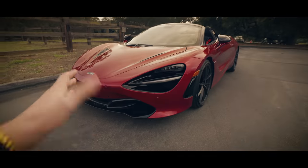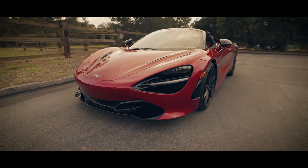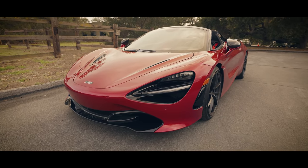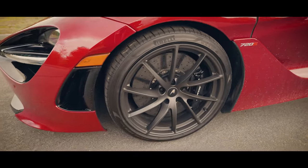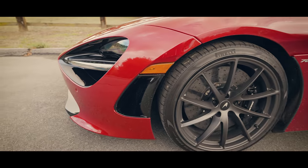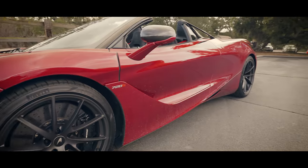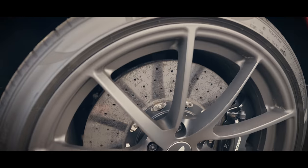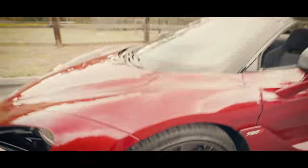It is getting a bit dirty, as you can see, because we've been battling it out with the rain all around us. Finally, we found a gap in the clouds, but one good thing about this car is that since we are in the rain, we do have the normal P Zero tires. What am I saying, normal? These are custom Pirellis that are perfectly made for the 720S. They're the P Zero Corsas, and the grip you have with them, I cannot wait to test out. We do have the carbon ceramic brakes. I believe that these are the same rotors that my McLaren 600LT had when I bought it.